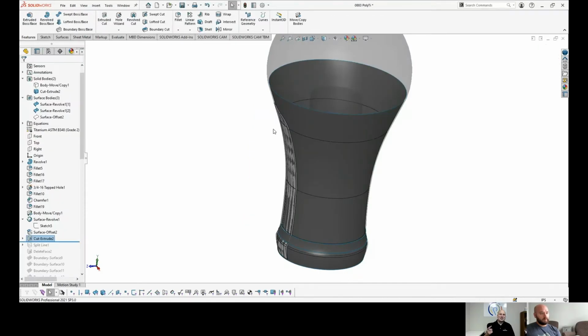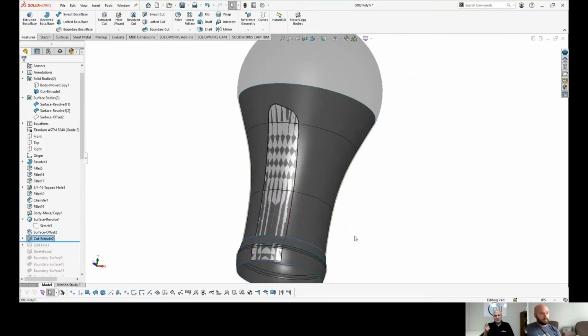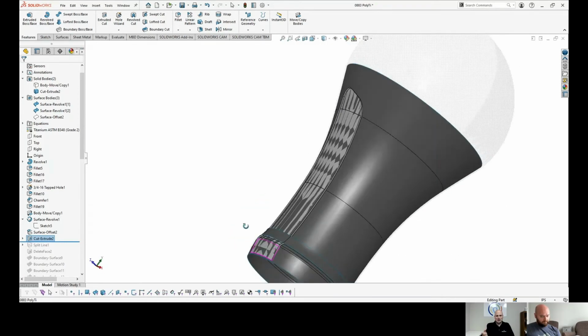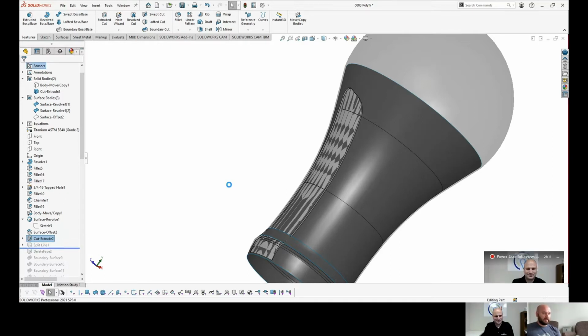So you did up to the surface, but you knew that the surface was already offset so that it was the depth that the machinist wanted, the 15 thou. So you did the cut extrude on the blank or the solid model, cutting away that material, but you used the extent of the surface. You got it. That's sweet. That's really cool. And then when we go into it, you'll see where it starts to split off.